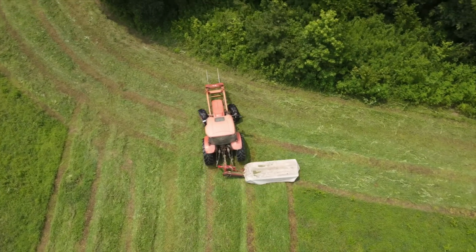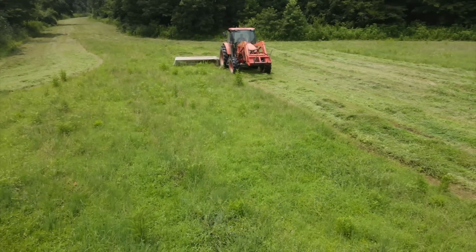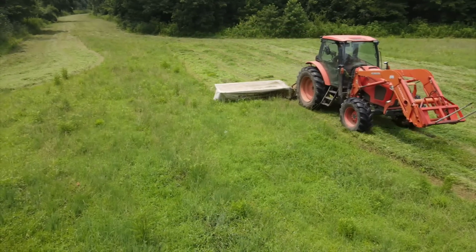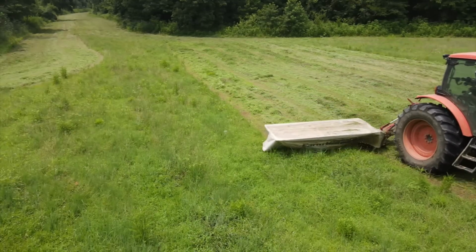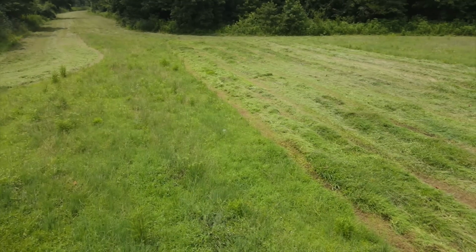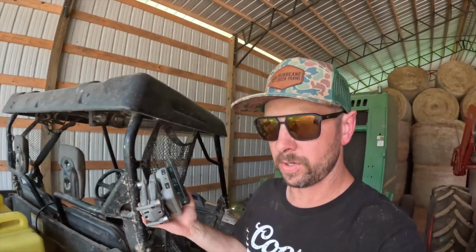I enjoy driving it, but it is probably twice as big as what we need to use this implement. It works if it's the only tractor we've got, but we'll be a little more practical to get a smaller machine in here to do some of these jobs where we don't need all this horsepower. Okay, back home. Hope y'all enjoyed that little bit of drone footage.